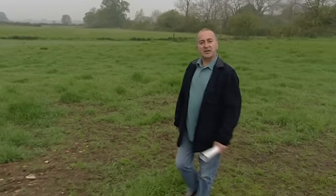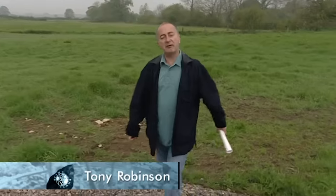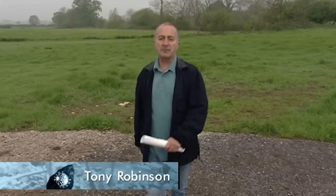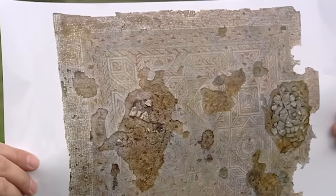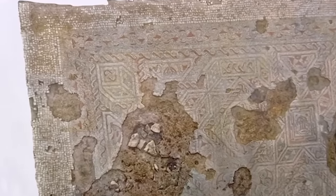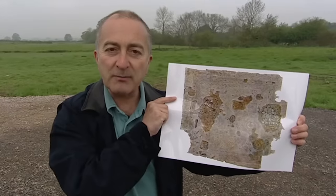About 6 months ago, a Somerset businessman here in the village of Lopen decided to build himself a new driveway. But when he dug down here, he discovered this. It's Roman, it's late 4th century, and experts reckon it's one of the 10 best Roman mosaics ever found in Britain. It's a fantastic find, a great story, and it could be about to get even better.